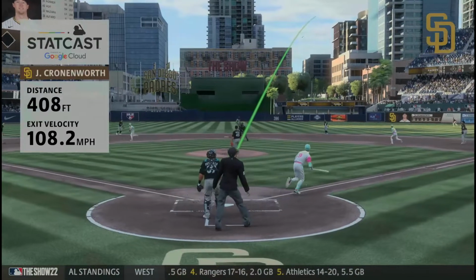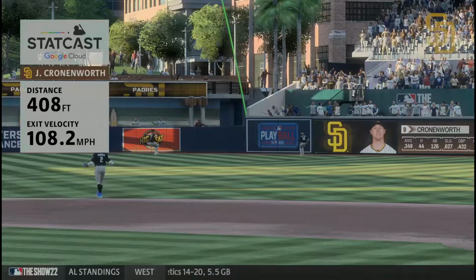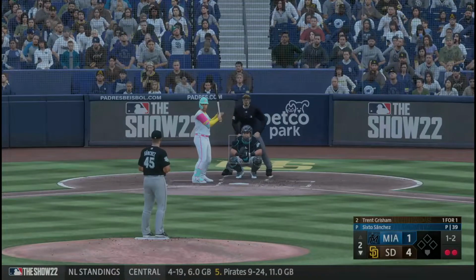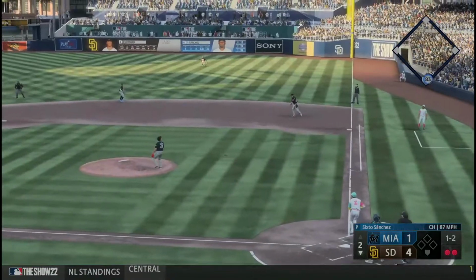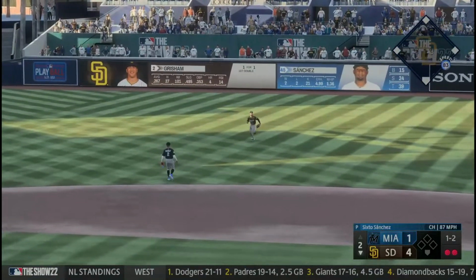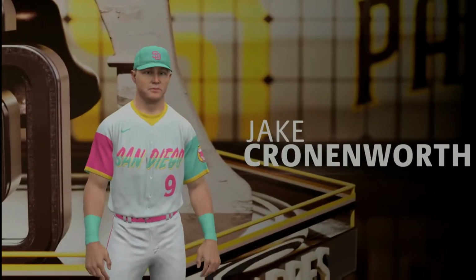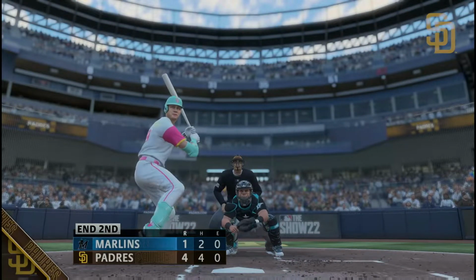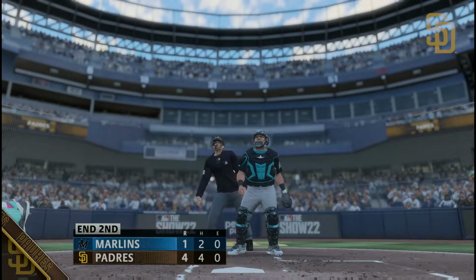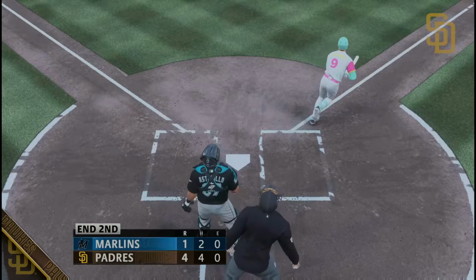Man, oh man, Jake Cronenworth, 408. That ball just kept going into the corner there in right center field. And a massive homer. It's 4-1, San Diego on top. That'll be the end of the second inning. But man, in the inning, Jake Cronenworth, rocking these City Connect jerseys, launches one over the wall for a homer. And it's a 4-1 lead.